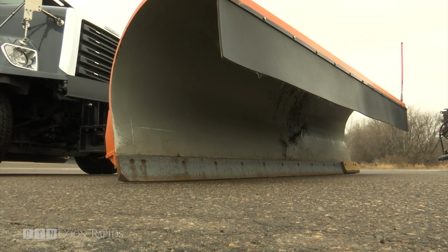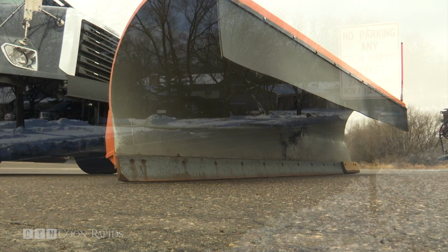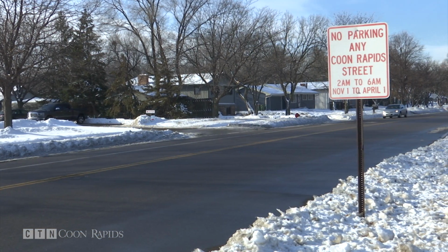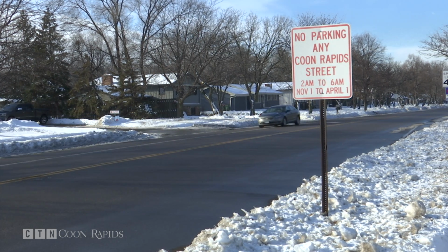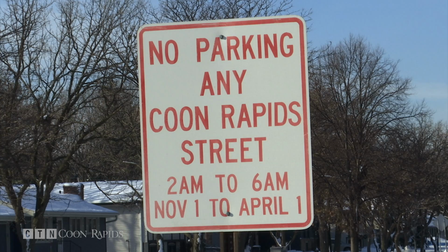As a proactive measure in the battle against winter, the winter parking ban in Coon Rapids was passed by city ordinance some 40 years ago. The rules are in effect from November 1st through April 1st. No parking is allowed on the street from 2 a.m. to 6 a.m.